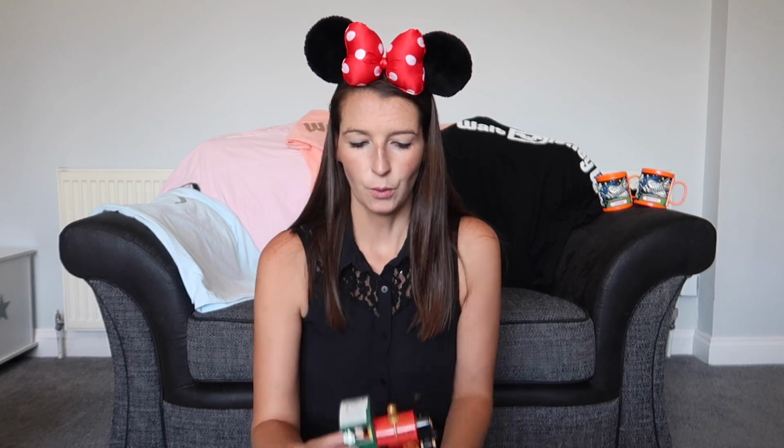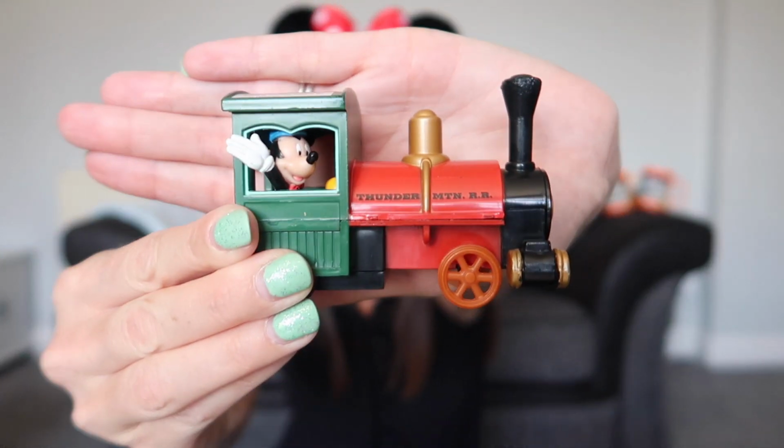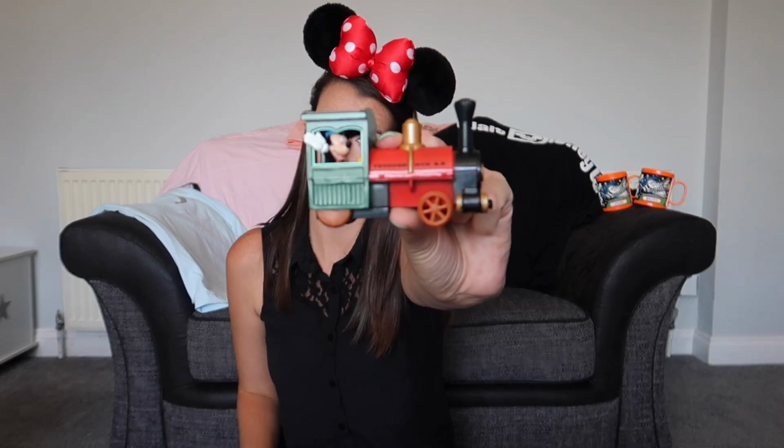So another thing that the boys actually bought themselves, they bought themselves one each with their spending money, was this cute Mickey Mouse train. We got these from the shop that is next to Splash Mountain. I don't remember the name of it, but it's right next to Splash Mountain. And it was really hot and we were doing the parent swap, so we took them into the shop to get a bit of air conditioning, and this is what they came out with. But they were only $7.95 before tax, so that's not too bad. And as I say, they absolutely love them. There are 2 of these, there's another one around somewhere.